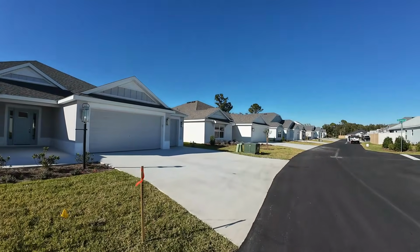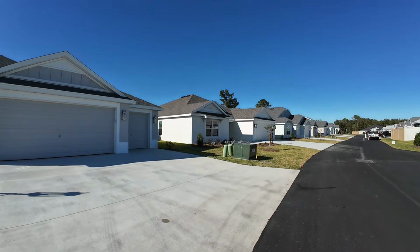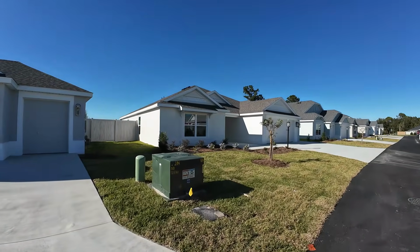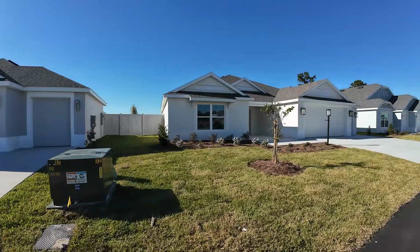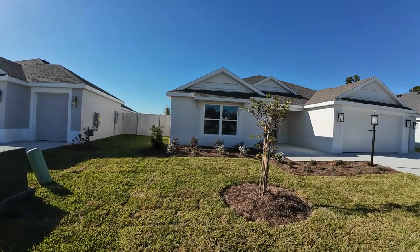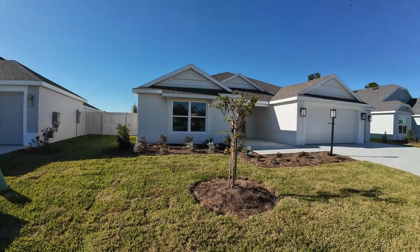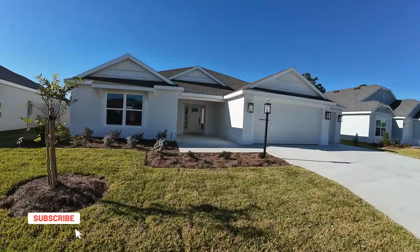Here's the fourth home on the left on Boatwright Avenue. There is no identification on the Village's website, so I'm wondering if this home has not yet been listed for sale or if it's sold. I do see this home does have, looks like shutters in the window. So maybe I'm thinking the home is sold.